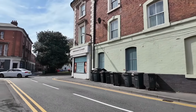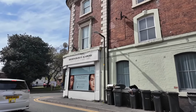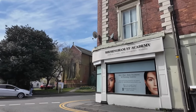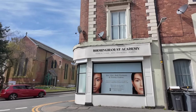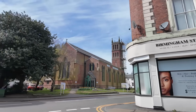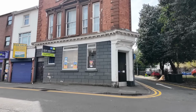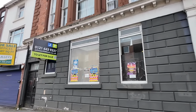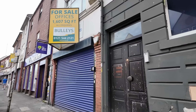This is Unity Place. Rather large built structure here on the corner as well. You'd think it was a kind of a hotel, but all I know it as is a shop. Currently it's the Birmingham Street Academy for medical laser skin aesthetics training. You'll see plenty of those. This used to be the Barclays Bank, but when the COVID came along, it closed up and never reopened. It's to let or for sale. It has been now for about 5 years.